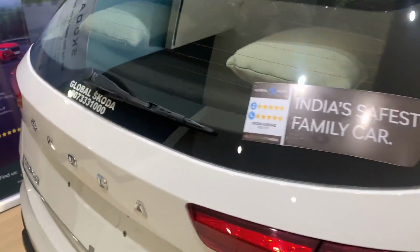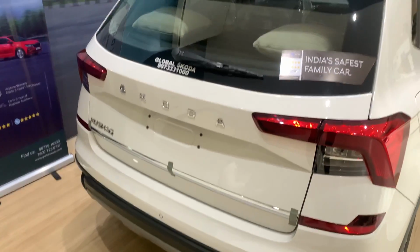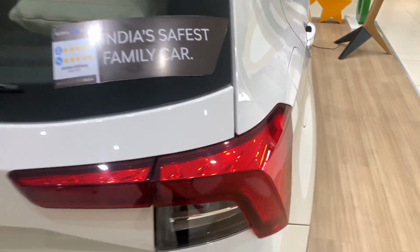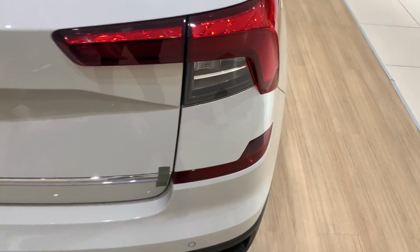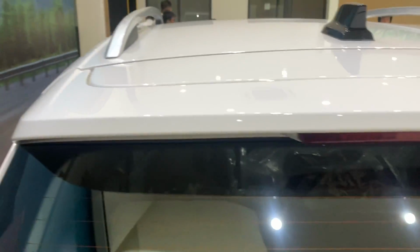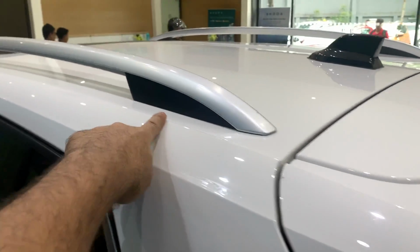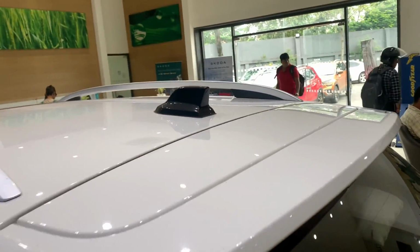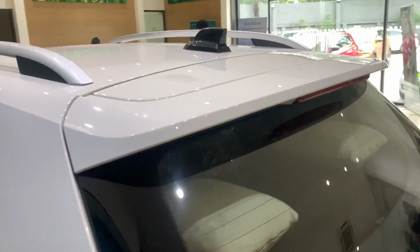This is how it's finished in the back. Skoda badging over there and Kushaq over there. These are LED tail lights. This is finished in halogen. And these are your reflectors, I believe. This is your proper spoiler. And these roof rails are proper functional, as you can see. We have functional roof rails, and that's the shark fin antenna finished in glossy black.